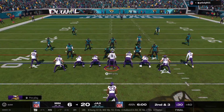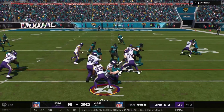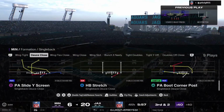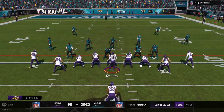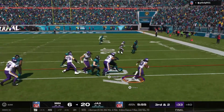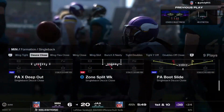Second down and 3. Here's Jones. And that one shut down pretty quickly. He'll get back to the line of scrimmage. Nothing more. Well, this has been the story of the entire game, Mike, is just how well this defense has played, particularly against the run. There has been nowhere to operate for this offense, and it continued here on this last play.